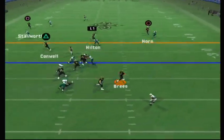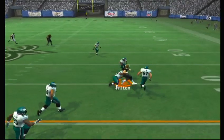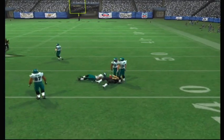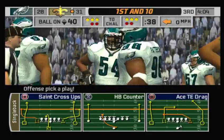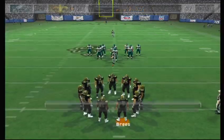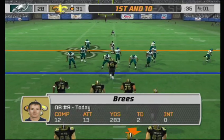Here they come. Throws on the move. And this pass is completed. Trotter is there for this tackle at the 40-yard line. With that pass, he closes in on 300 yards. Ball on the 40-yard line.